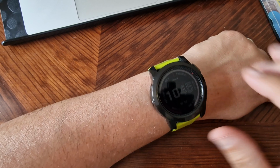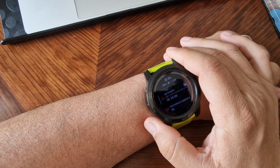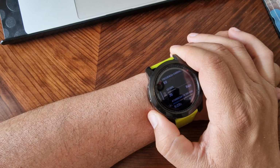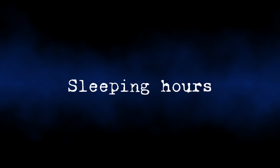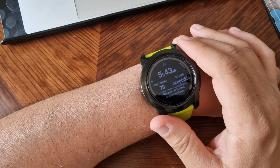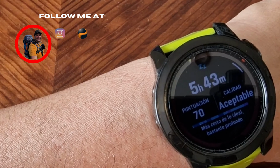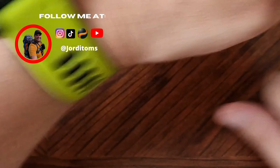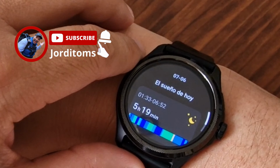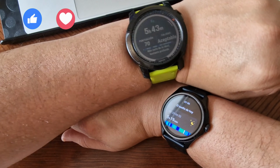Now let's measure one of my most important metrics of the day that I really like most, and it is the sleeping time. Sleeping hours. How was my sleep? As per Garmin, yesterday night I slept 5 hours and 43 minutes. Let's see what Ticwatch says. It says I slept 5 hours and 19 minutes.